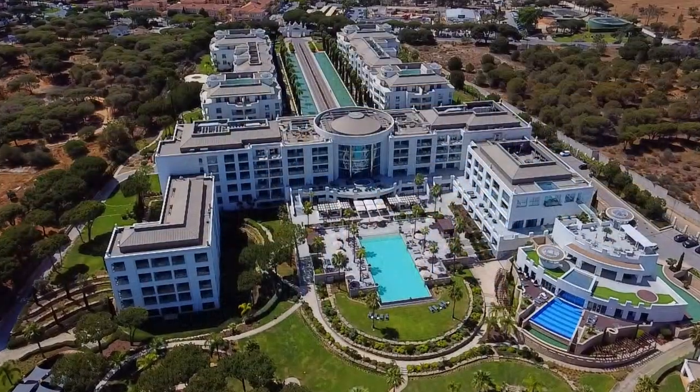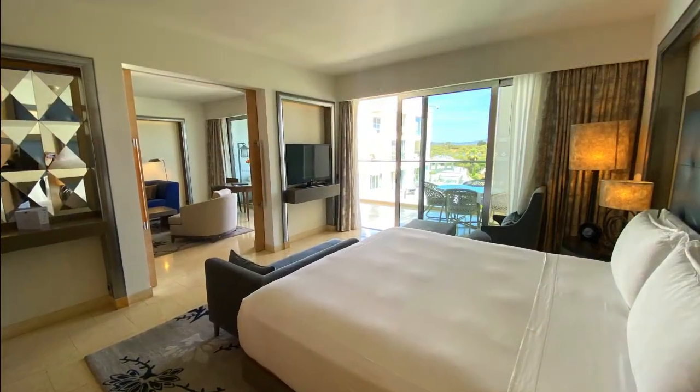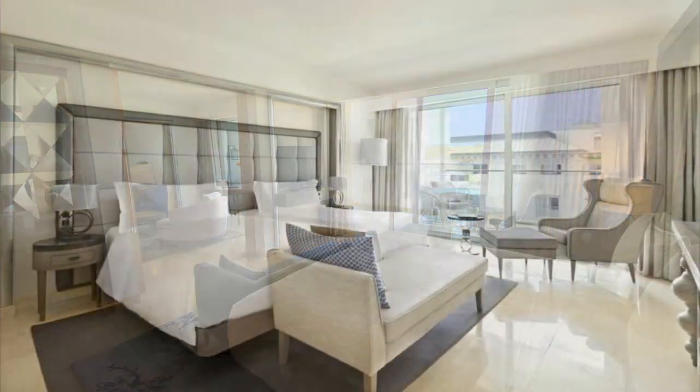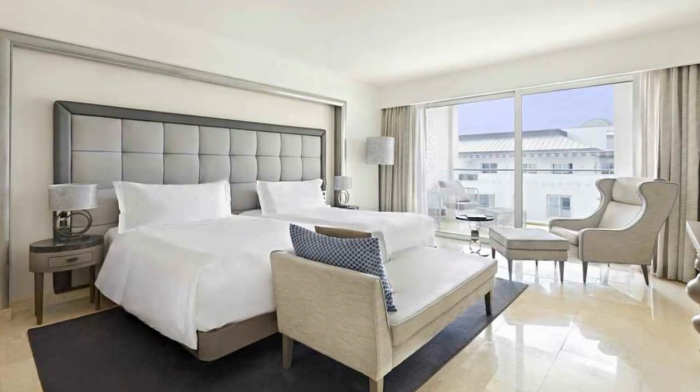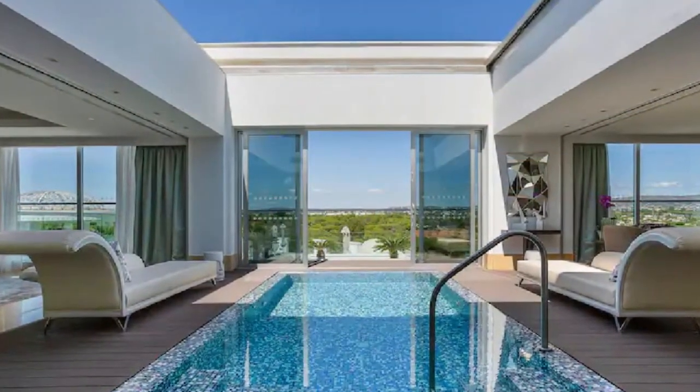The hotel has 4 floors wrapped around the pool area and a total of 154 rooms. All the rooms here are beautiful. They range from twin bedrooms to king suites, even a penthouse suite, which I'm going to give you a little sneak peek at.